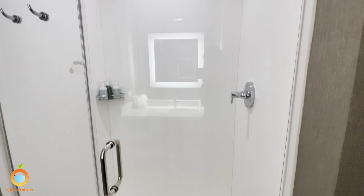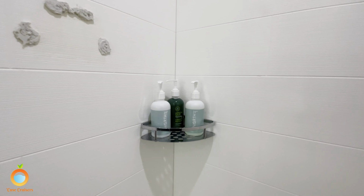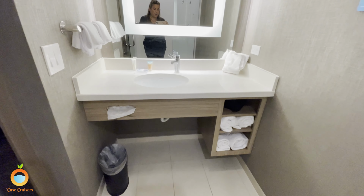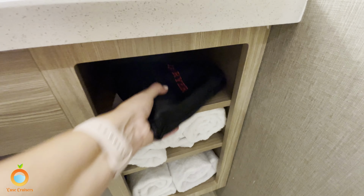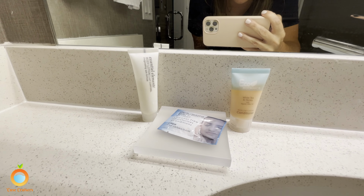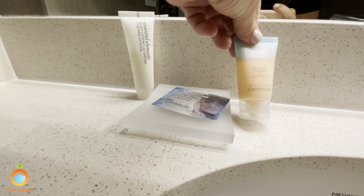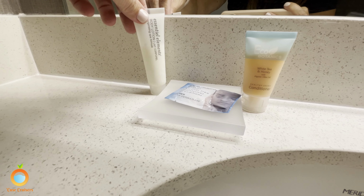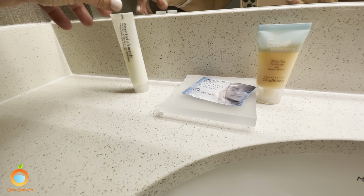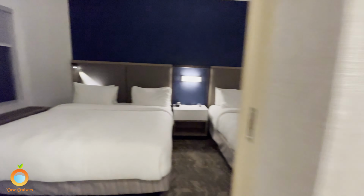Nice shower, nice size shower. And it looks like they give you some shampoo, conditioner, and body wash as well. So that's nice. And then there's your towels, your hair dryer, another beautiful lit mirror. And it looks like, what do they have there? Some conditioner, which I don't know if that's extra conditioner. And some body lotion. And they gave you makeup wipes. Hey, that's pretty cool. I like that touch. That's cool. All right, so moving on.